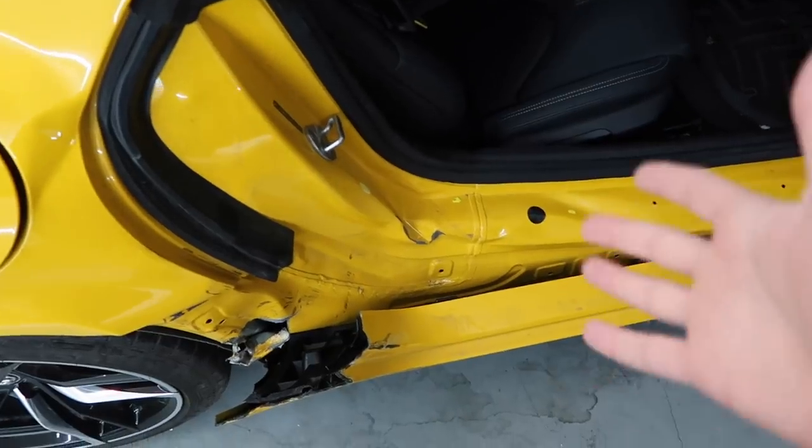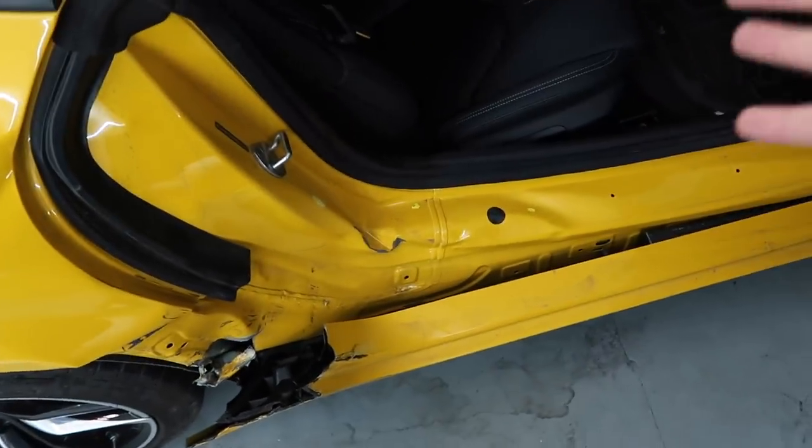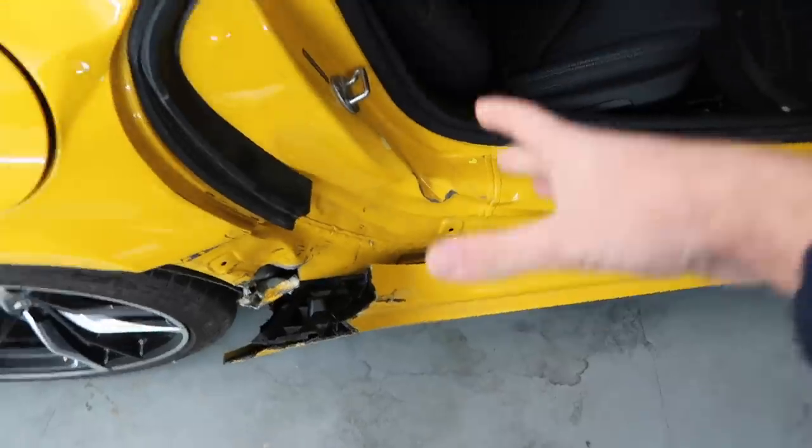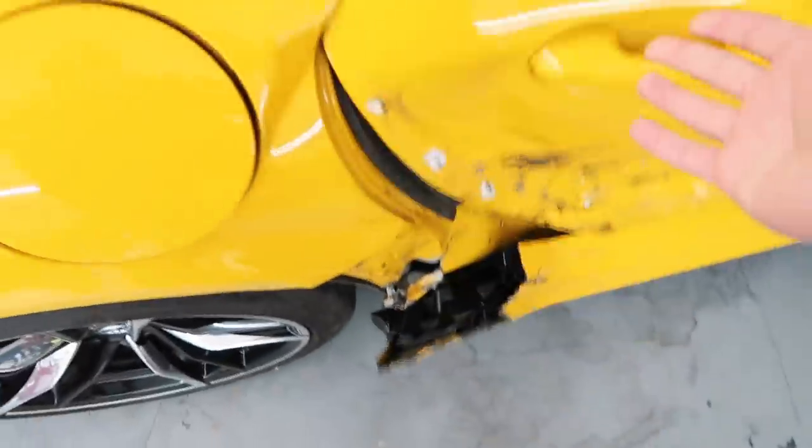So let me know if sectioning is the best way to go. I think sectioning would cost so much cheaper, still doing a proper job because we're replacing the necessary stuff that needs to be replaced, so there's not gonna be any buckles, no extra excess bondo or anything like that. And obviously the last thing we can do, which, you know, it's an option.